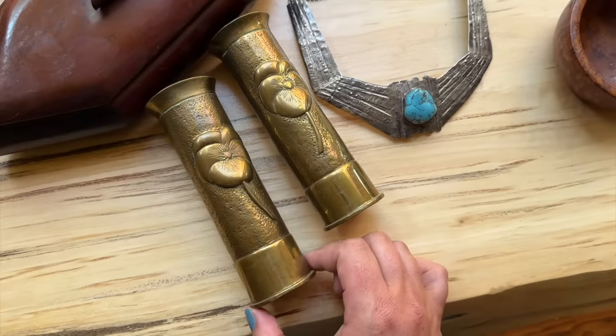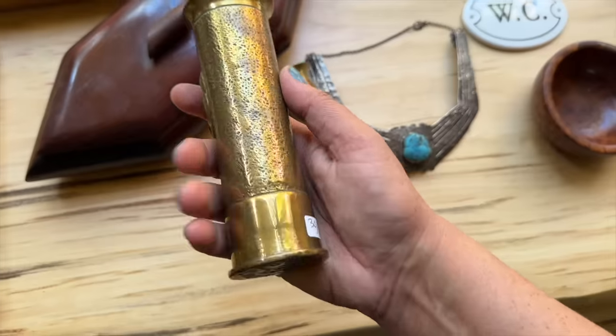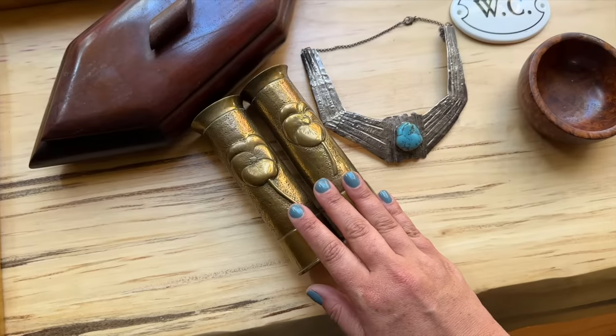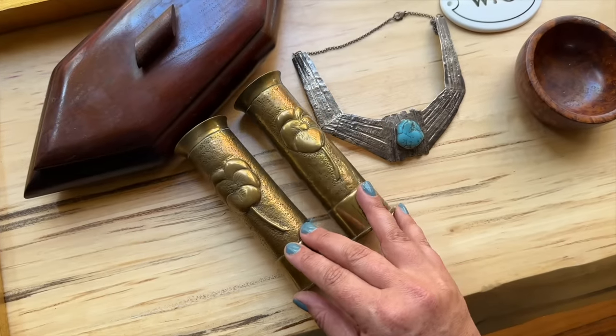They had so much beautiful trench art here. I believe that these are World War I era, and they were made out of shell casings. They had 30 for the set of two, and they accepted 25 for the pair. I've been looking at the trench art all week here, and I finally found two that were small enough that I could take them home with me, and I loved that they had the flowers on them.